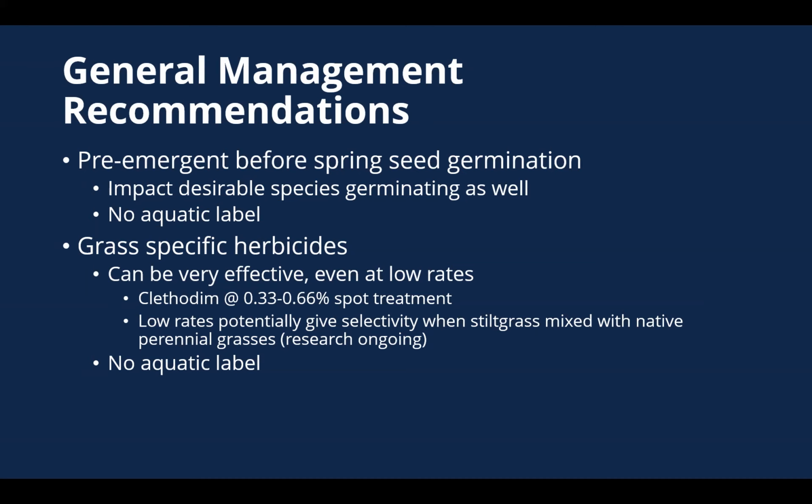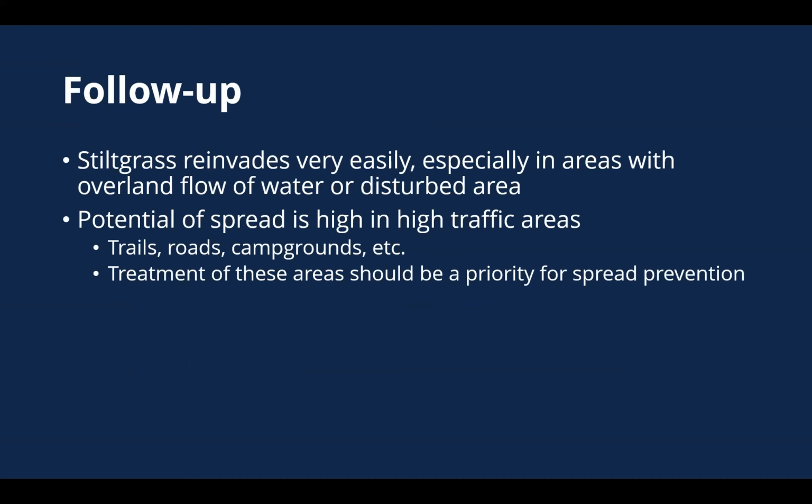Kind of regardless of what you do with stiltgrass, you're gonna need to follow up, right? Stiltgrass reinvades very, very easily, especially if it's in an area that's kind of upriver from you or upstream or uphill from you. It's going to make its way back in, or if there's a lot of disturbance on the site, right? So follow-up is very, very important. And then focus on high traffic areas, right? So trails, roads, campgrounds, that's where you're going to see it come in and where follow-up might be needed. And these can be kind of your priority areas when you're looking at spread prevention.